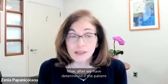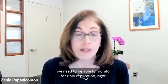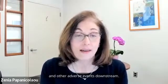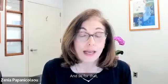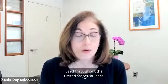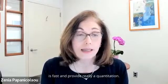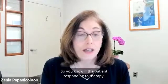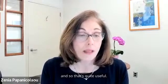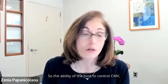Now, after we have determined if the patient is CMV seropositive or seronegative, we need to be able to monitor for CMV replication, right? Because CMV replication is something that for sure we need to treat, and to prevent disease and other adverse events downstream. And so for that, we now have molecular quantitative assays. PCR is the most common assay used throughout the United States, at least. The advantage of PCR is that the turnaround time is fast and it provides quantitation. So you know if the patient is responding to therapy, if the patient has cleared the viremia, and that's quite useful. But CMV PCR doesn't tell us anything about the immune status of the patient, so the ability of the host to control CMV.